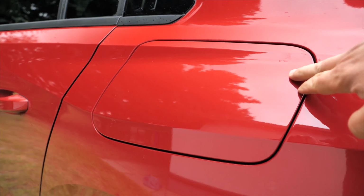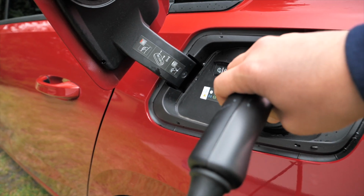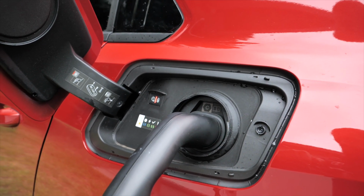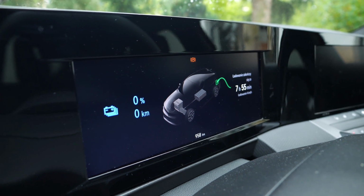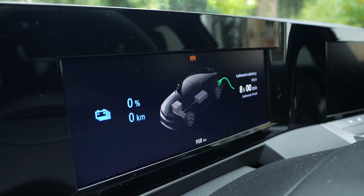As standard, the Astra PHEV gets a 3.7 kilowatt onboard charger, which means about 3.5 hours of charging from a powerful enough socket. With the optional 7.4 kilowatt charger, that's down to about 2 hours. From a regular home socket, you'll top up in 6 to 8 hours.